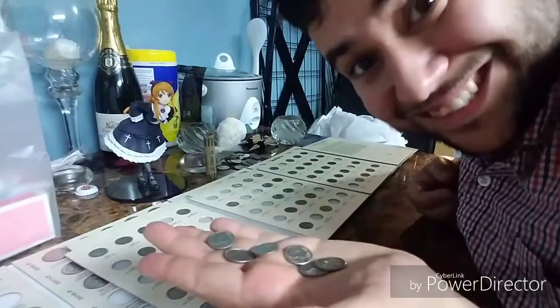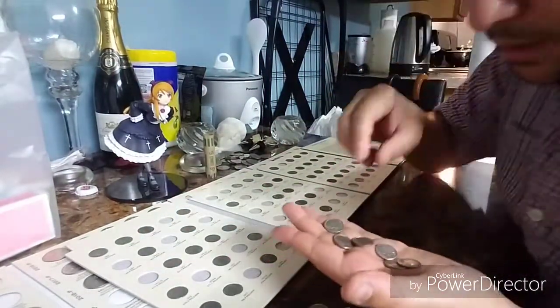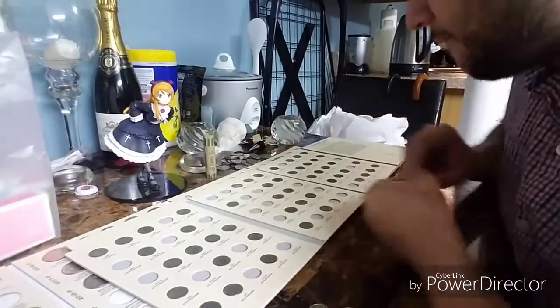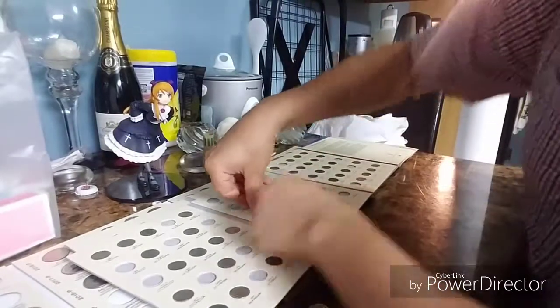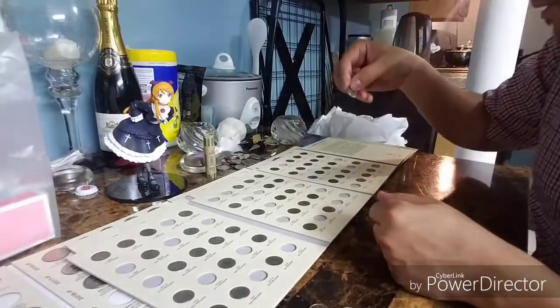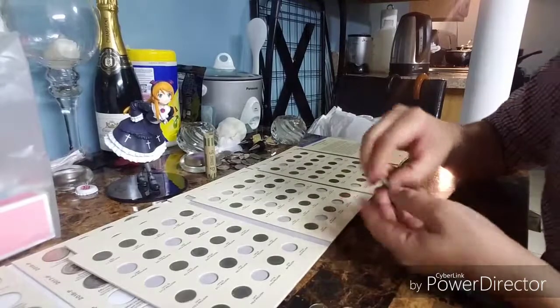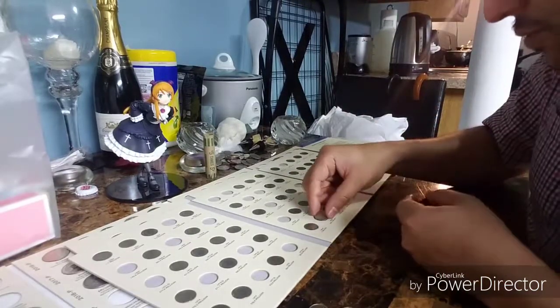So far I found these 6 dimes from various years, so I'm just going to put them in the book. Great. I'm just going to read them off before I put them in. This is 1984 P, which goes right here. This is 1991 P, which goes right here. 1989 D, which goes right here.